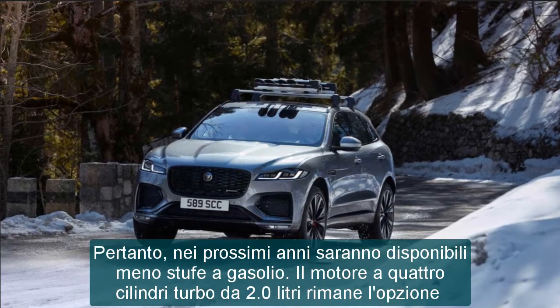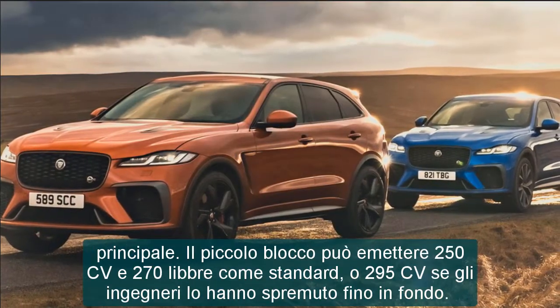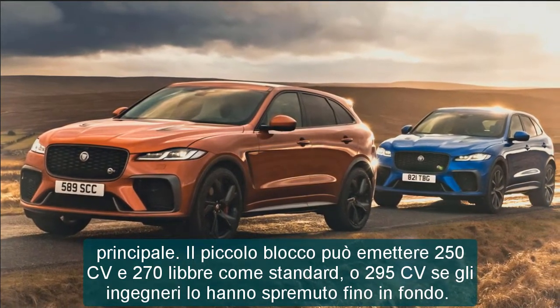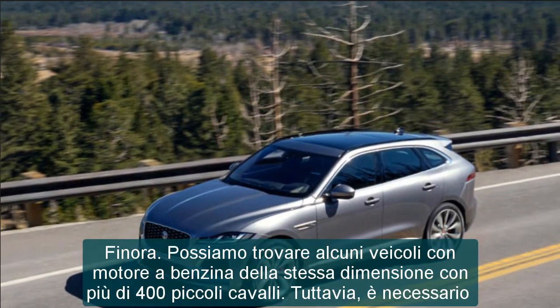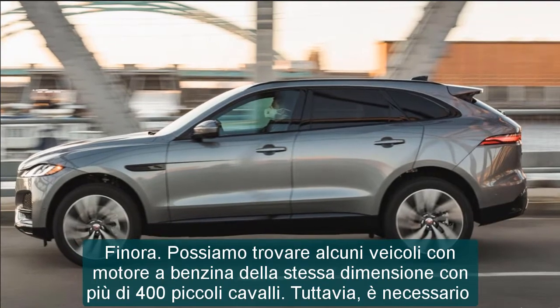The supercharged 3.0 V6 engine is for buyers looking for extra power. The engine produces 335 bhp and 332 pounds, or even 395 bhp. It's standard on the F-Pace S. The extra power will reduce the acceleration time from 0 to 100 km/h from 6.5 seconds to 5 seconds.